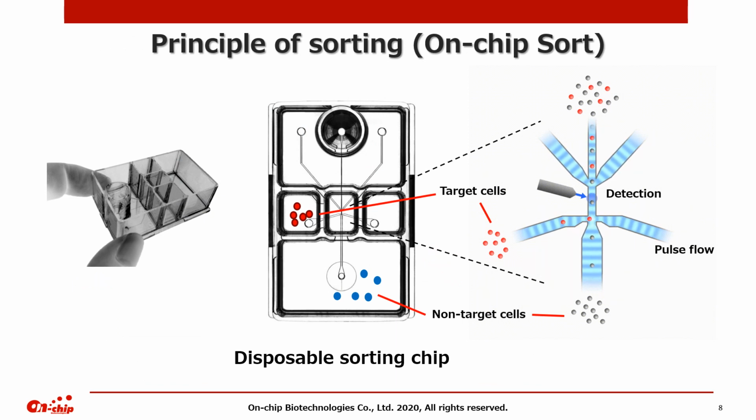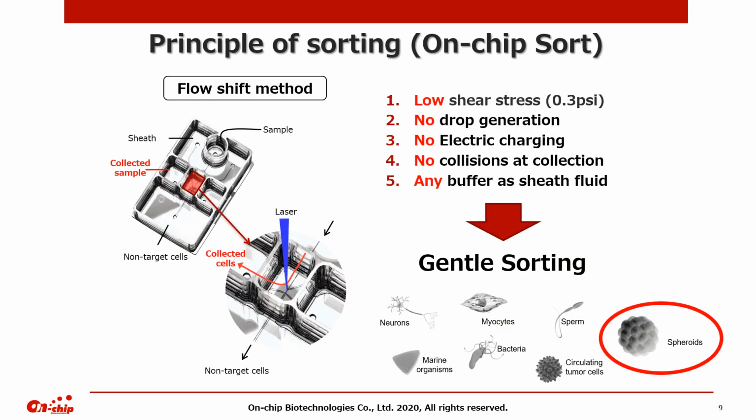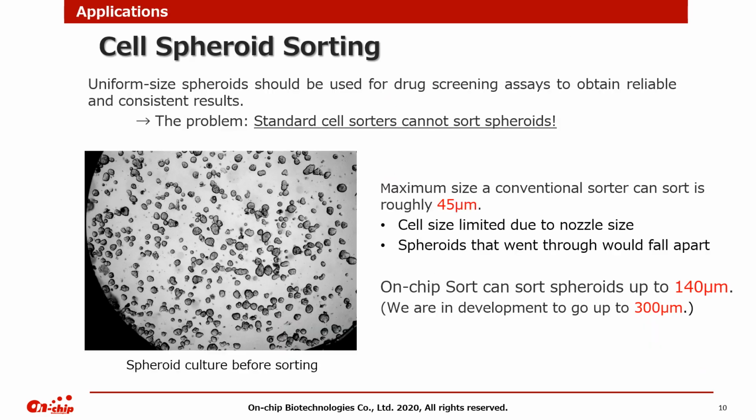And so we've come up with a completely new sorting method using a microfluidic chip. Cells travel through a narrow microfluidic channel while being detected by lasers. Cells that we do not want simply travel straight through the channel, but when we detect the cell of interest, we generate a gentle liquid pulse to push the cell across to the side. This way we eliminate all the damaging steps involved in the conventional sorting technique. It means that we can handle a much wider variety of sample types that are particularly fragile, and that is our main topic of the day, which will focus on spheroids.